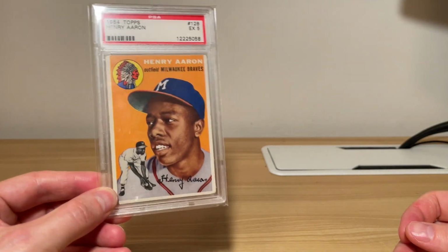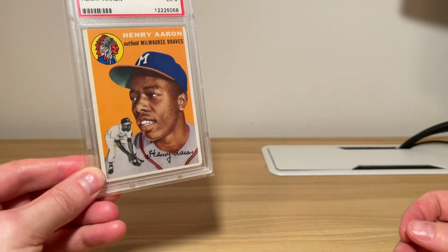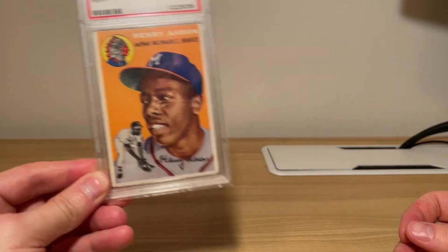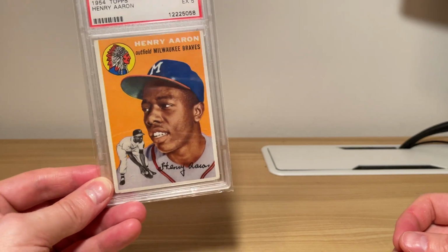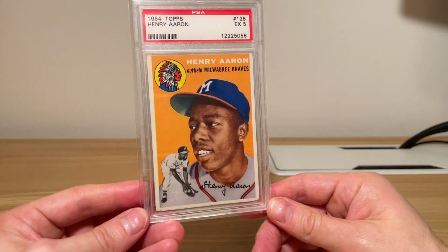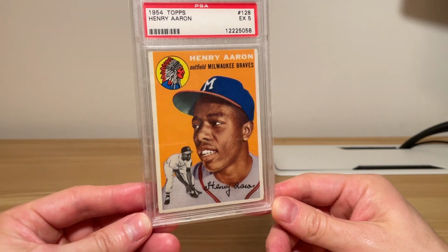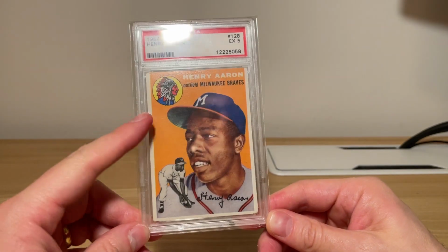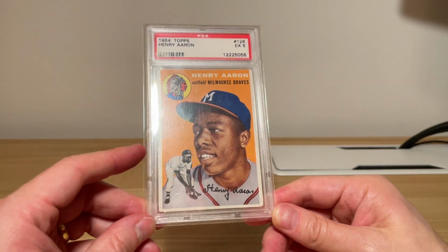Just an iconic card. One of just the prettiest design cards, I think, in vintage sports cards, period. Especially the Hank Aaron card. Something about the pose, the colors. And I waited a long time to find a card with this kind of eye appeal. 54 Topps are just really tough to find centered, and this is pretty well centered. I mean, left to right's almost perfect. Top to bottom could be a little bit more white here.